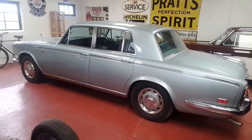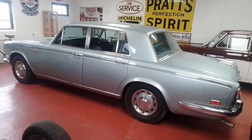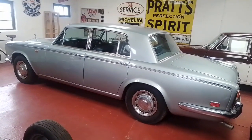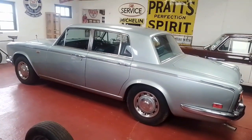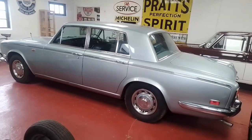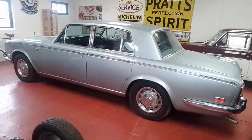I do actually prefer these Rolls-Royces to the newer modern ones. There's just something about an old Rolls-Royce from the 70s and the 80s compared to the modern Rolls.